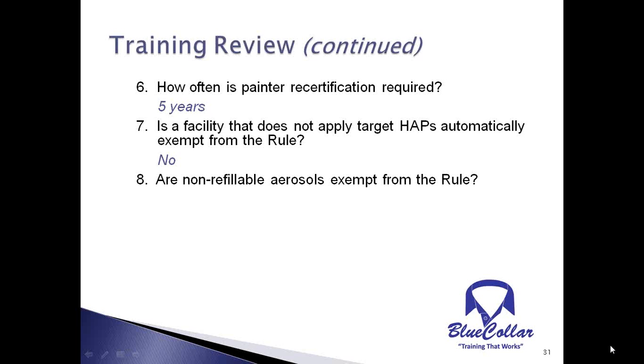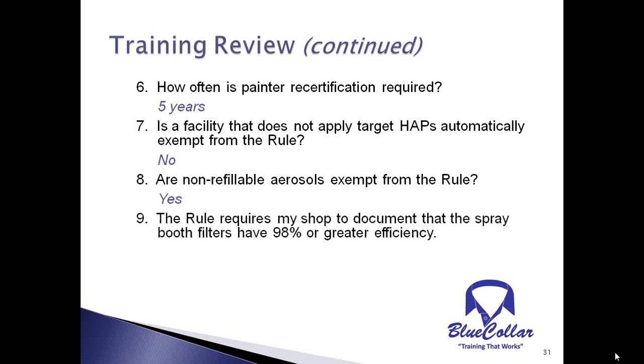So the next question: are non-refillable aerosols exempt from the rule? And the answer to that would be yes. Products that you can buy in aerosol form are automatically exempt. The rule requires my shop to document that the spray booth filters have a 98% efficiency or greater. And obviously the answer to that is yes. And the last question, proper overlap for spray coatings is 65 to 75%. And I would follow whatever the manufacturer recommends on that.